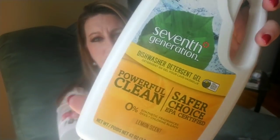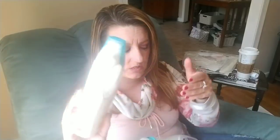This one is, okay, this is for the dishwasher, and it's lemon scent. So this is one of those things I hate buying at the store, and I always forget to pick up, and we always need them because we go through a lot of dishes here. So again, I'll let you know how all this stuff works out in my next one that I do. I'll give you guys an update.